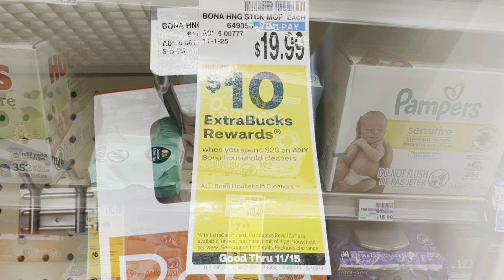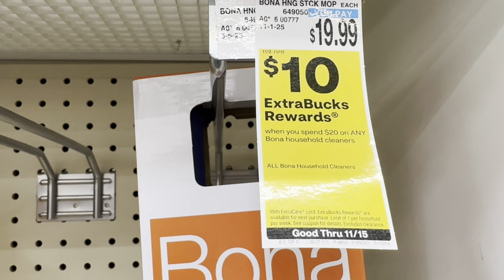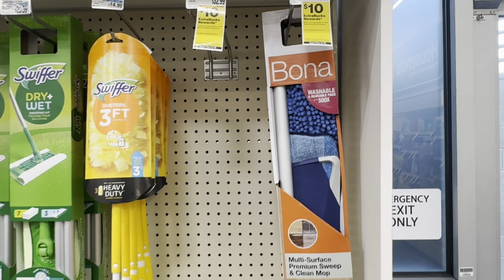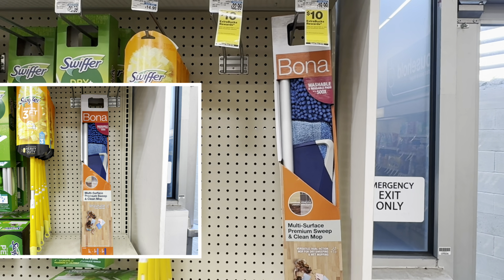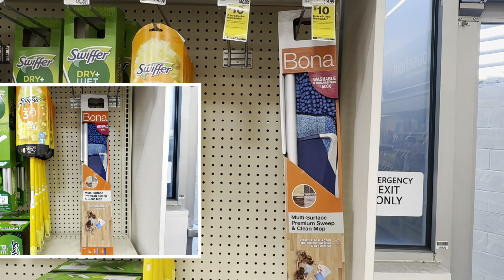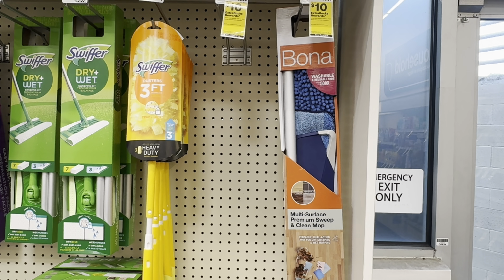If you like the bonus stick mop and your store follows the 98% rule, then you can do this deal. They are on the deal of spend 20 get 10 back. Pick up 1, priced at $19.99. Pay the $19.99 and you get 10 back, making it just $9.99.